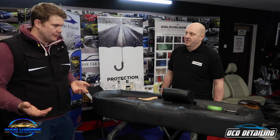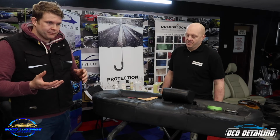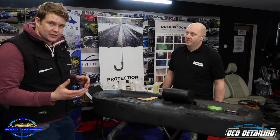Before we start the actual cleaning process, we're going to talk about where the leather comes from or how it's actually made. Obviously there are two different types: you have your artificial and you have your real leather. But what's the process from animal to furniture or car seats, and knowing the difference between the types?